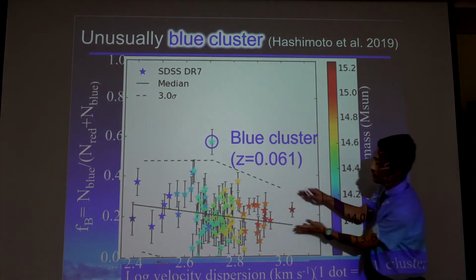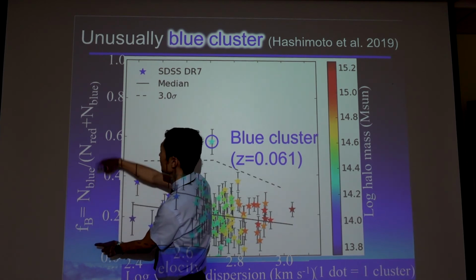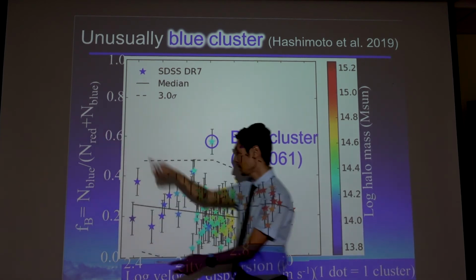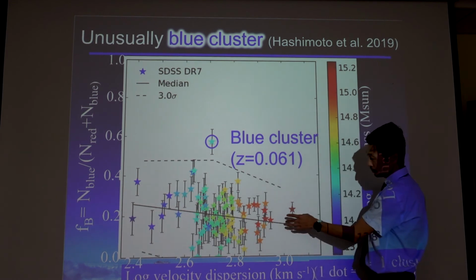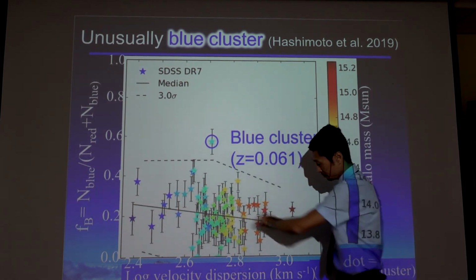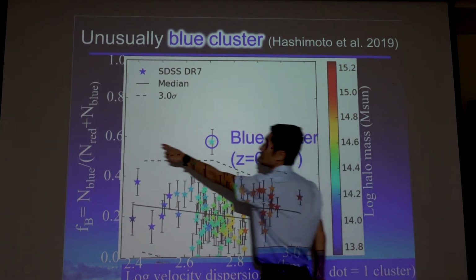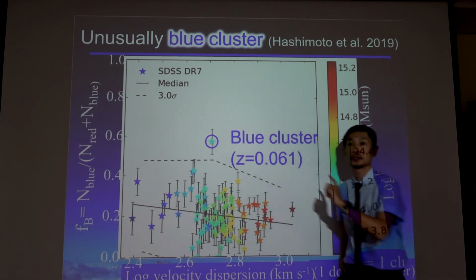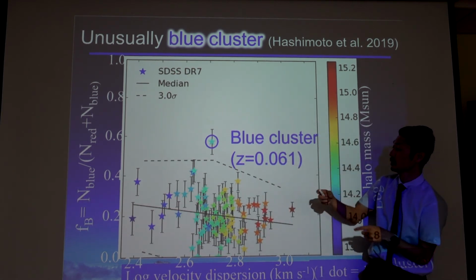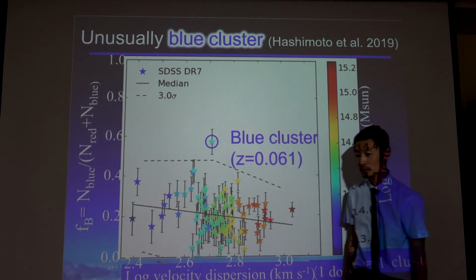If you look at this, let me explain this a little bit. This is the fraction of blue galaxies over the entire galaxies in a galaxy cluster. Most of the galaxies are here. Only 20% of the galaxies are blue, right? But in this cluster, 60% of the galaxies are blue. This is a 4 sigma outlier, and it's unexpected in a lambda CDM simulation.